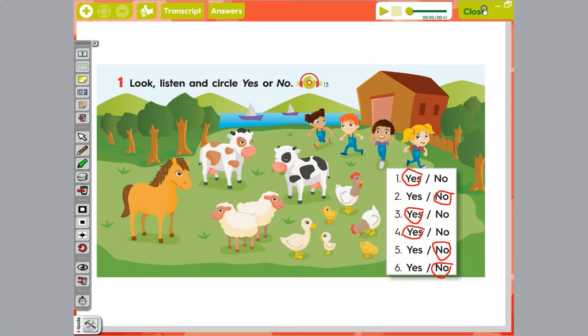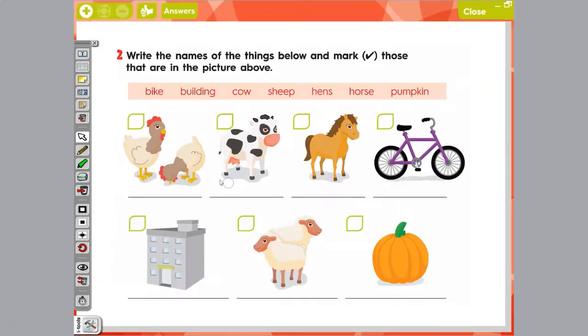Okay, let's take a look at activity number 2. Write the names of the things below and mark those that are in the picture above.